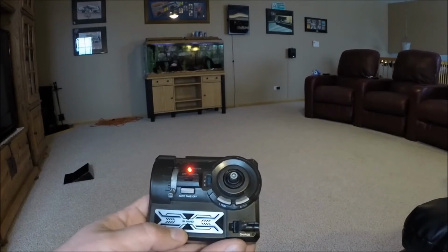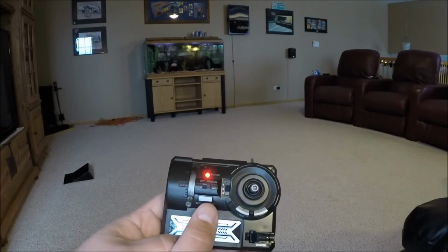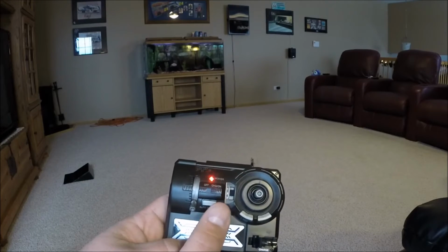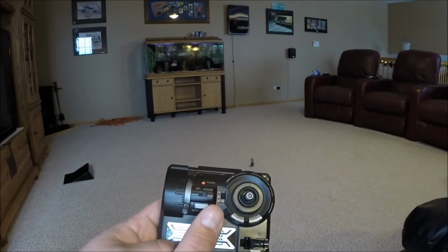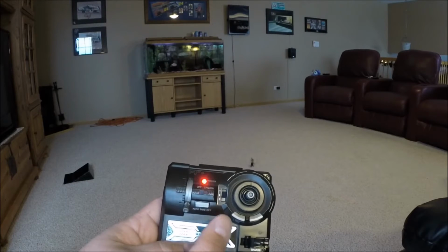So right now we're in bind mode. And what's cool about this is it has the auto takeoff feature. So new flyers will have no issue at all. Basically, you hit the auto takeoff, it's going to hover off the ground. It has a sensor that keeps it relatively 3 or 4 feet off the ground. And then you'll have to trim it every time.